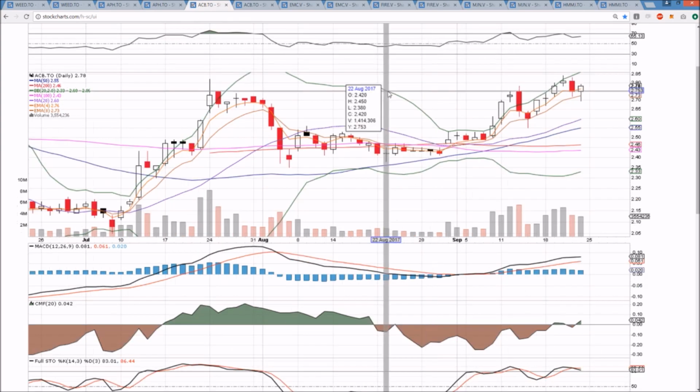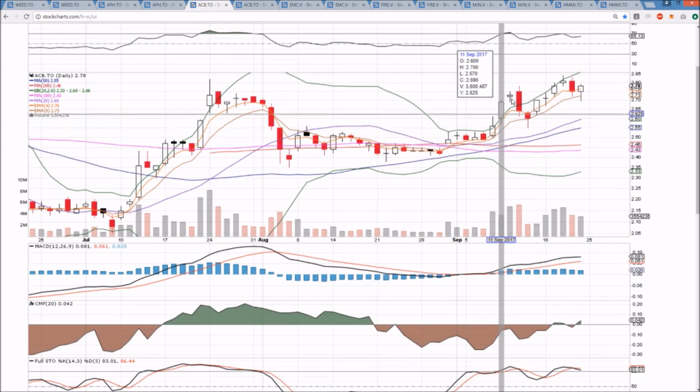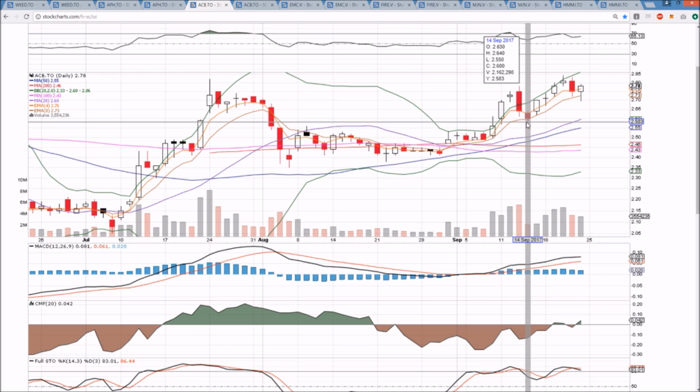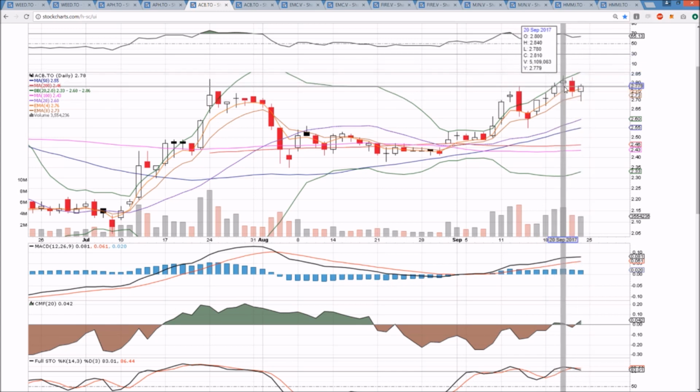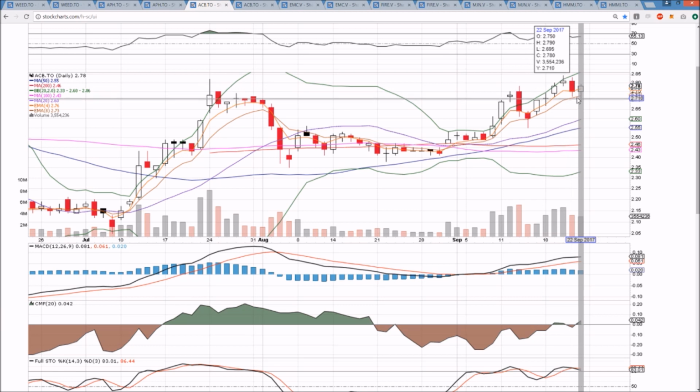ACB, also a very clear higher low, higher high pattern. Anything above 255 keeps the higher lows. The bulls are hoping that it's going to be at 269.5. We call that 270 here. Bulls need to break 279, and then we're looking up at 284 resistance from there for the bulls to try to see some continuation.